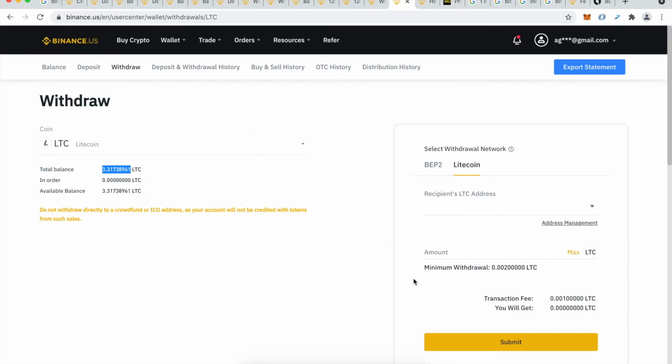So we're here back in Binance. Go ahead and click here where it says recipient's LTC address. Click there and then paste. And one other thing is Binance is going to give you an option to select a withdrawal network, and it has BEP2 or Litecoin. Don't worry about BEP2. Just go ahead and leave the default selected, which is this one. It'll be selected for you by default, so you don't have to change anything.